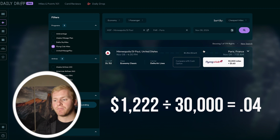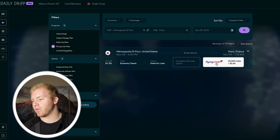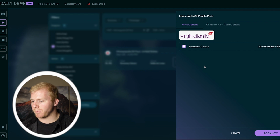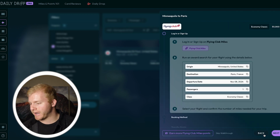Now, when I'm ready to book using points and miles, this is where Daily Drop Pro has done a really nice job to direct you through this somewhat complex process. So if I'm ready to book this flight, you can see here, I'm gonna click on it, and then I'm gonna see my economy seat, and then I'm gonna click book now.